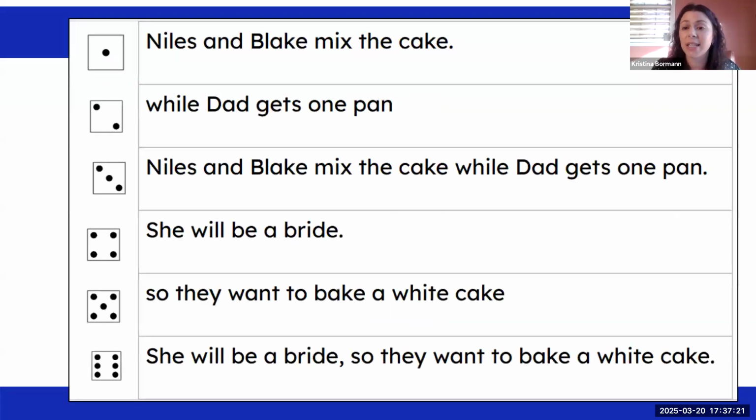Okay, then we'll move to the sentence level. As much as possible, I like to try to create things in a game way. So here's a little roll and read where students are practicing either sentences or phrases from the text that they'll be reading. If you'll notice, the first sentence, Niles and Blake mix the cake, connects to sentence 2 or phrase number 2, while Dad gets 1 pan. And then in sentence 3, they're putting that all together. So they're getting practice reading shorter chunks and longer chunks that they'll later see in the text, really building that fluency. You can even make it a partner game just to build that engagement as well.